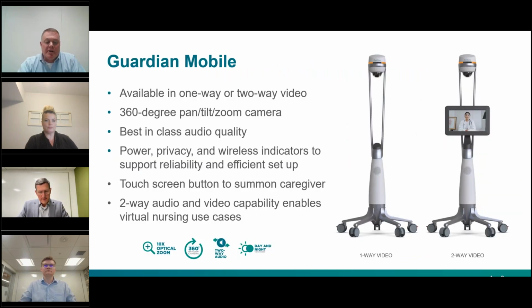So the Guardian Mobile. Now we get to do a little deeper dive into the devices, starting with Guardian Mobiles. They're available in either one-way or two-way video options. They give you the flexibility to bring where the need is, knowing that the needs can change on an hourly basis. Some organizations struggle to get a wireless mobile device working in a conference room, even for a demonstration. Our mobile devices are deployed all across North America in every type of wireless environment available.